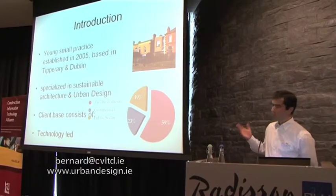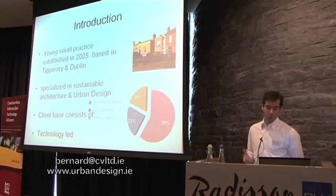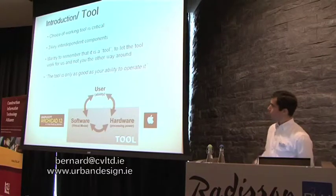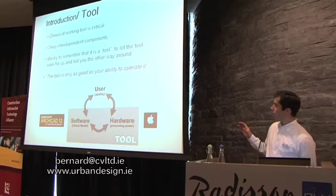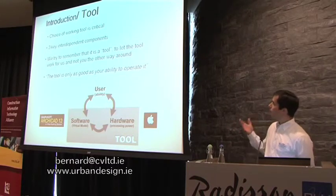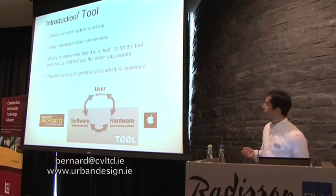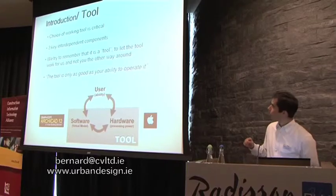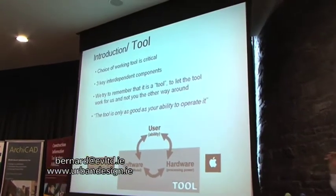And we think that we are technology-led. We think it's quite important, the tool we use, to be as efficient and as productive as possible. So this brings me to the next slide, to briefly highlight the very importance of the tool. As in any profession, the choice of the tool is critical. We believe that there are three key components that form that tool: the user, the software, and the hardware.